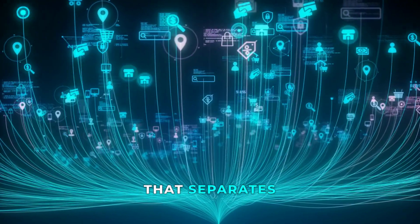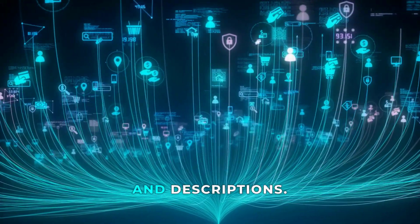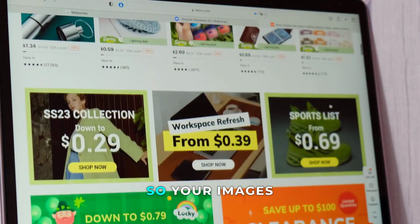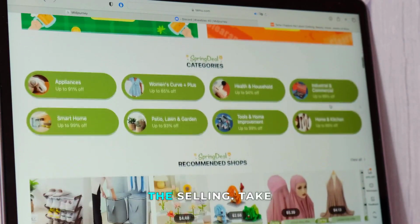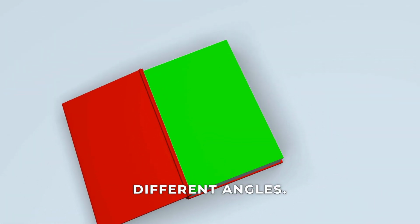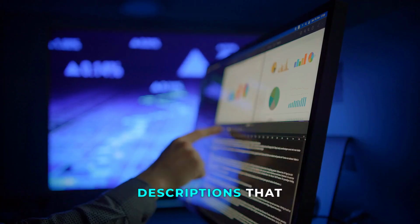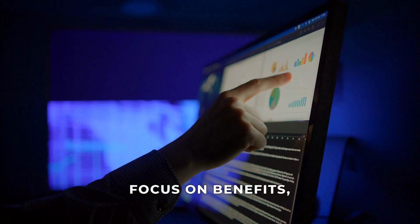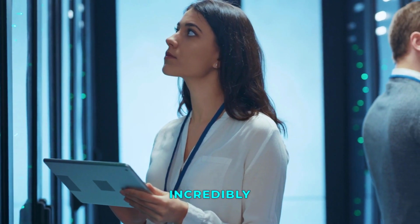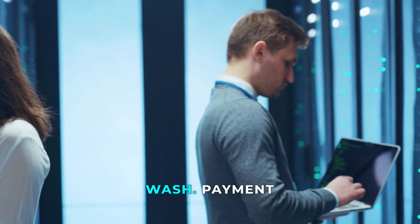Here's a crucial detail that separates amateur stores from professional ones: product photography and descriptions. Your products can't be touched or held online, so your images and copy must do all the selling. Take multiple high-quality photos from different angles. Include lifestyle shots showing your products in use. Write descriptions that focus on benefits, not just features. Instead of saying "cotton t-shirt," say "incredibly soft cotton t-shirt that gets more comfortable with every wash."